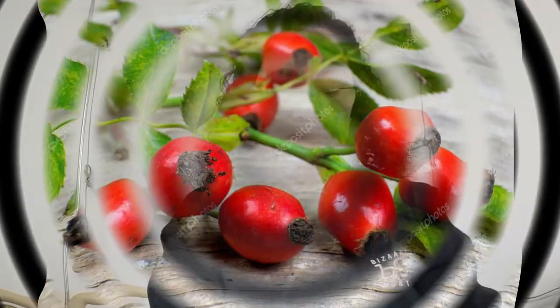When Great Britain was not able to import vitamin C or fruits rich in vitamin C during World War II, the government encouraged their constituents to collect rose hip, and they were made into syrup and distributed to the people as their main source of vitamin C.